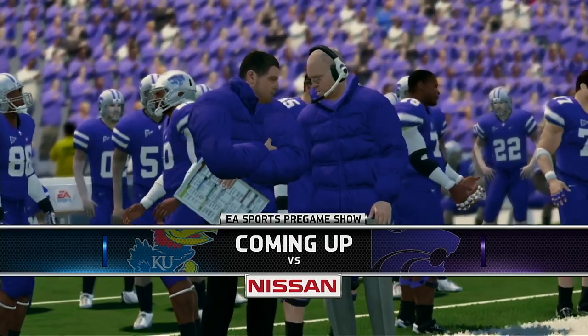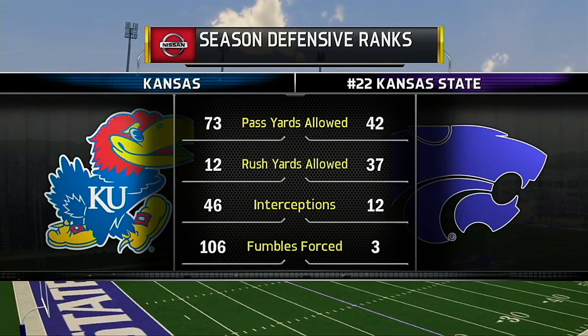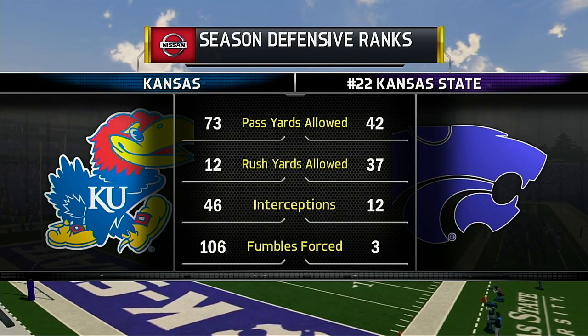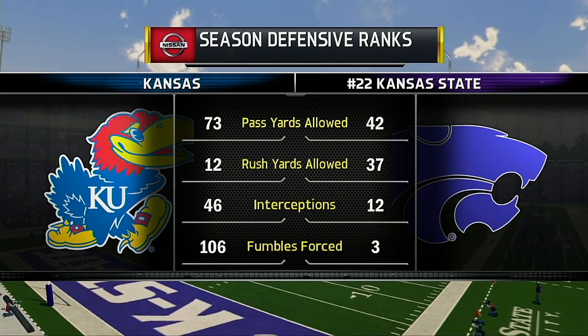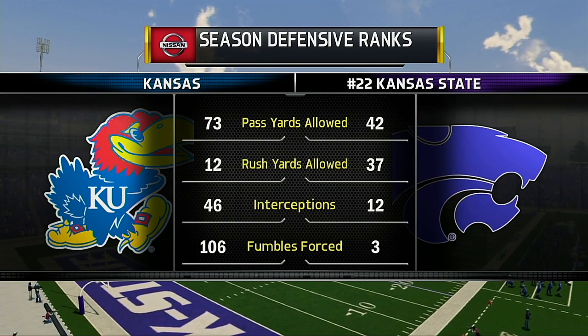The name of the rivalry just seems so calm, the Sunflower Showdown. Trust me, they won't be handing out bouquets to one another. The Jayhawks and the Wildcats, Kansas and K-State, get set for an in-state rivalry.